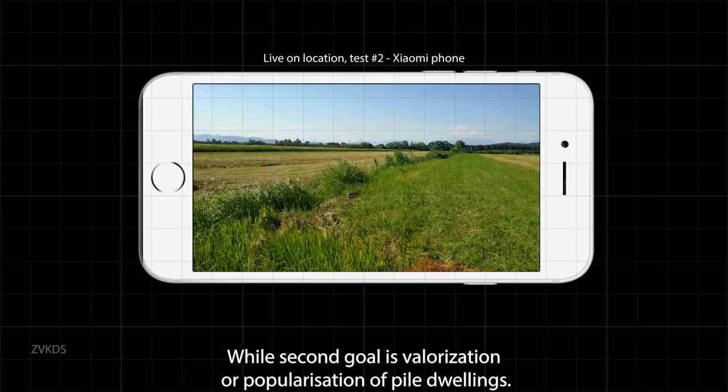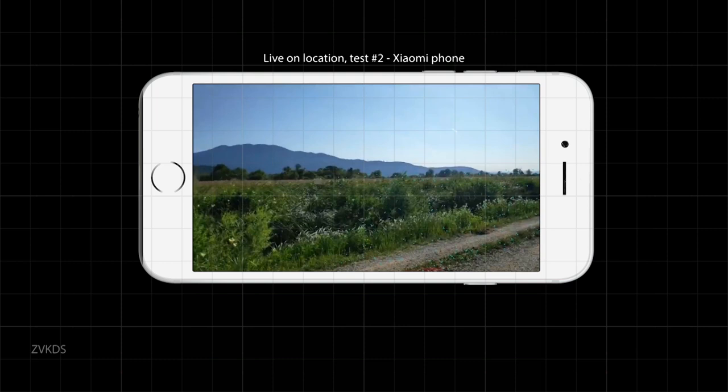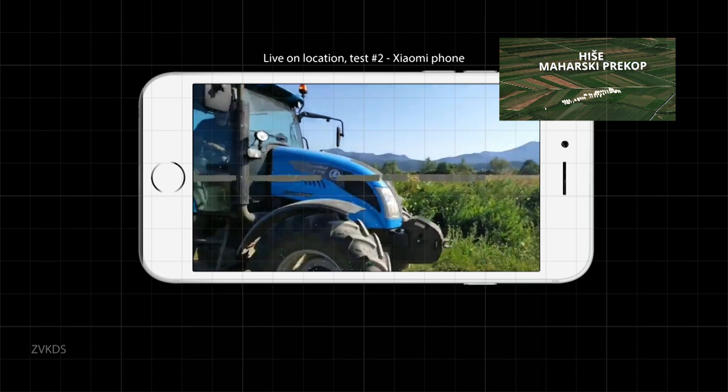The Ljubljana marshes are used for agricultural purposes. Therefore, they are highly endangered by the building of deep drainage channels and deep plowing.